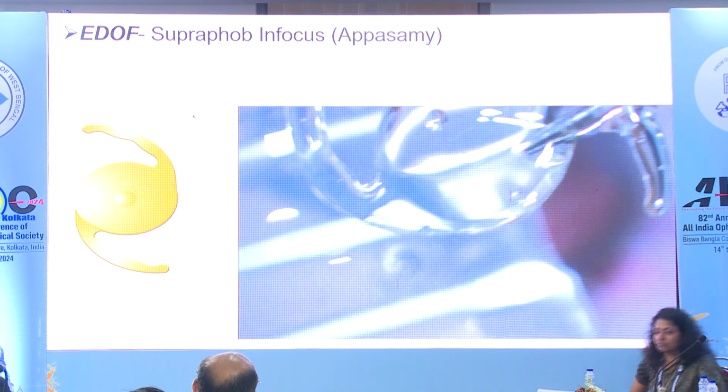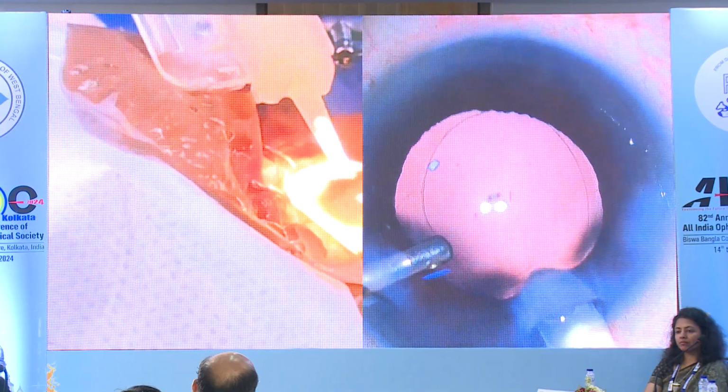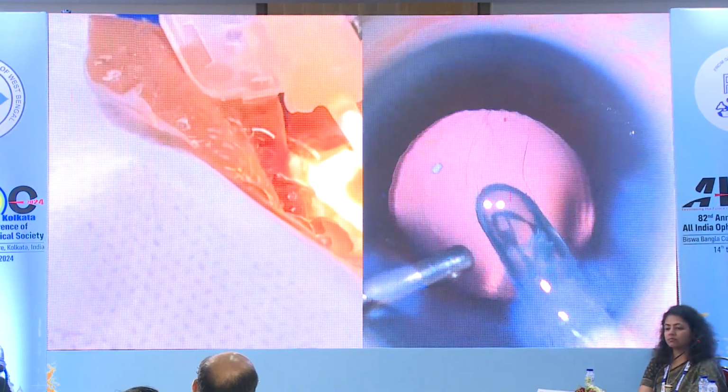The third thing, actually initially we did the study with the in-focus lens, but then we shifted it to the Rayner lens, the EMV lens, or the extended monovision lenses.